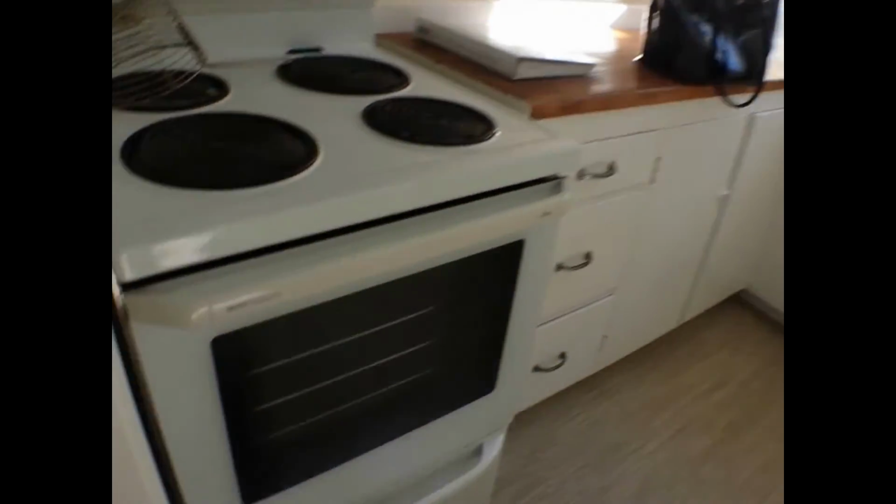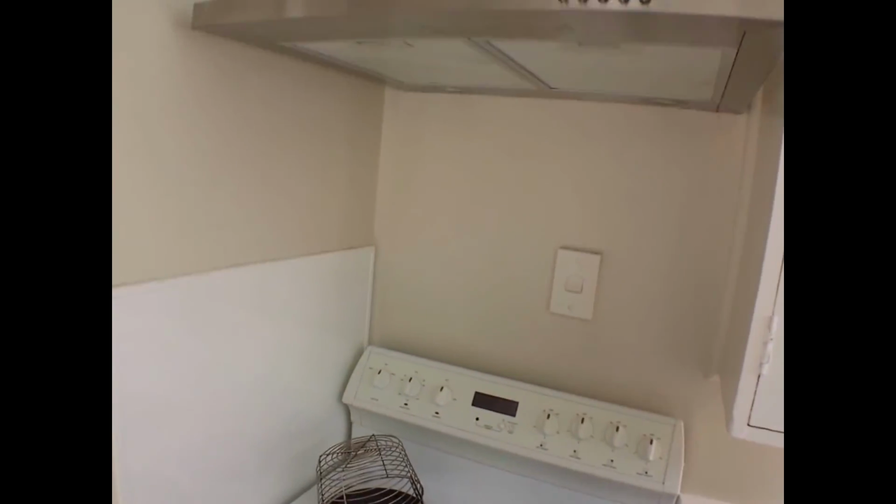So it's all lovely and fresh and clean now, ready for new tenants. That's two bedrooms we've done. This is the lounge. I'll get to the kitchen in a minute. Good size lounge, separate lounge with an open fire. And kitchen with just the stove and the range hood, but there's plenty of cupboards.